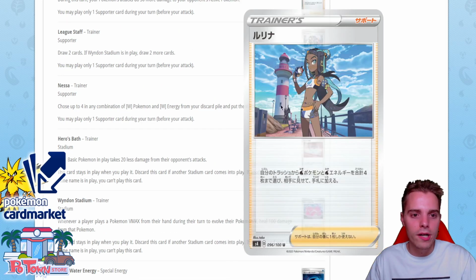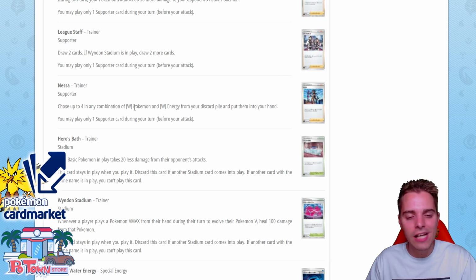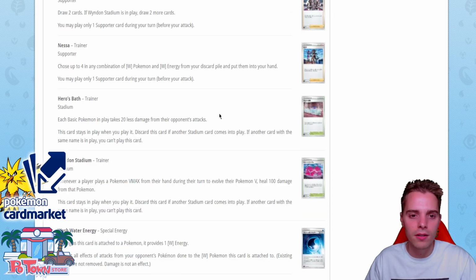NASA is for water type Pokemon. Choose up to 4 and any combination of water Pokemon and water energy from your discard pile and put it into your hand. Oh yeah, from the discard pile, you can get energies back as well as Pokemon. I do maybe as a one-off in the Frostmoth decks, you never know.